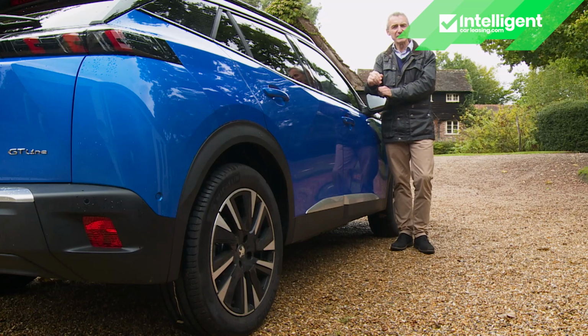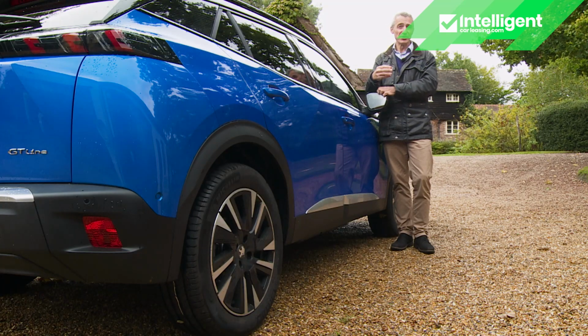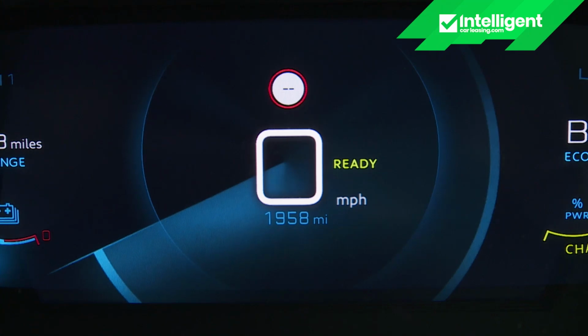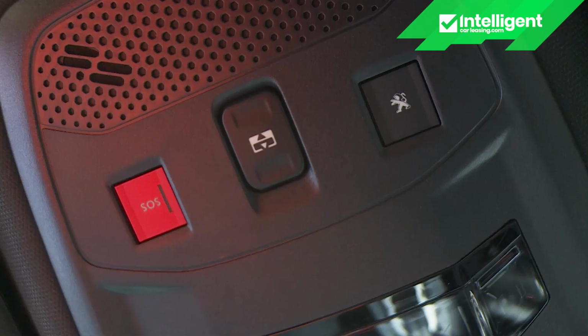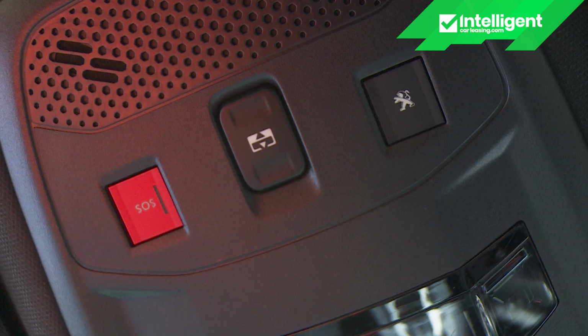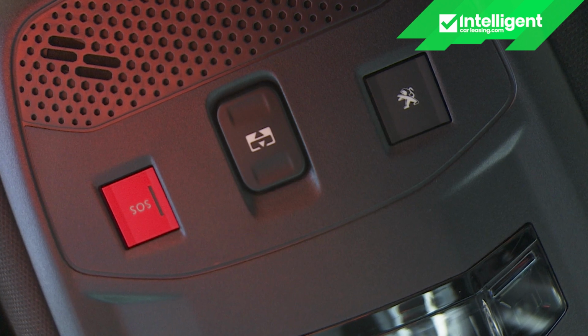What else is standard in terms of safety kit? Well, there's a driver's attention warning, which works at speeds upwards of 40 miles an hour and monitors your driving reactions for drowsiness, which, if it's detected, will prompt you to stop for a restorative coffee. Plus, it'll automatically warn you to take a break if you've been driving for more than a couple of hours. There's also traffic sign recognition. Now that picks up speed signs as you pass them and then displays them on the dash. And it can even recognise stop and no entry signs. Buyers also get the brand's Peugeot Connect and SOS system built into the car. Now that will automatically alert the emergency services with your exact GPS location in an accident.